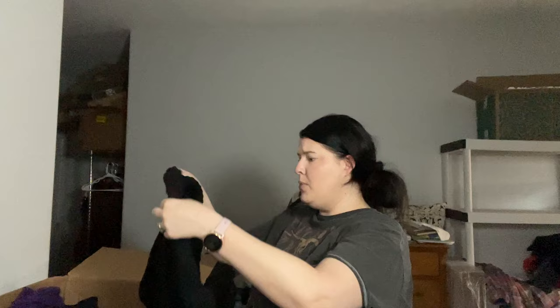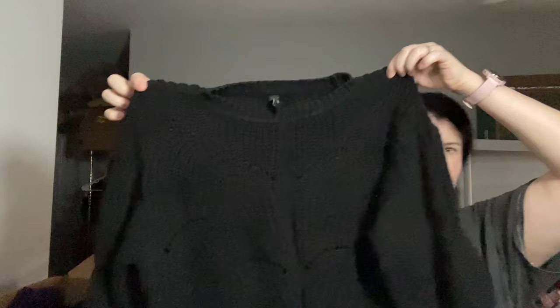I feel like I've seen this brand before, but I can't remember. Is it Yas? Voss? Yas? It's a size extra large. It's this open knit sweater with puffy sleeves. I actually might keep this for myself unless it retails for a whole lot of money.